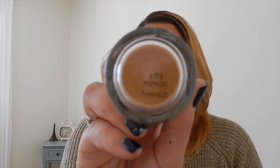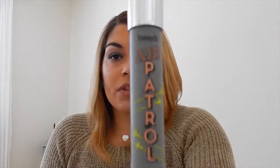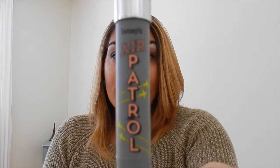I love it. This is the shade 153 or Y405. They recently changed their color coding system or their shade system. So that's why the two different numbers are there. But yeah, I love Makeup Forever. I think it's amazing. Next, I will show you the Air Patrol by Benefit.